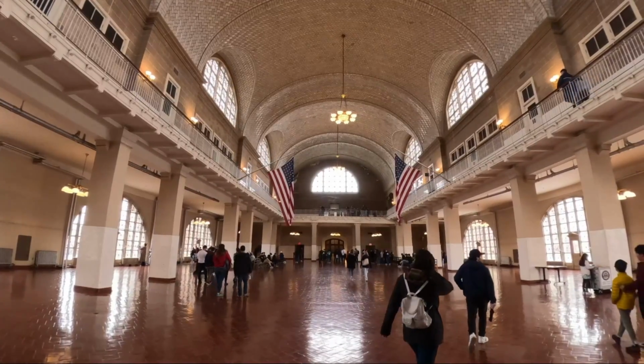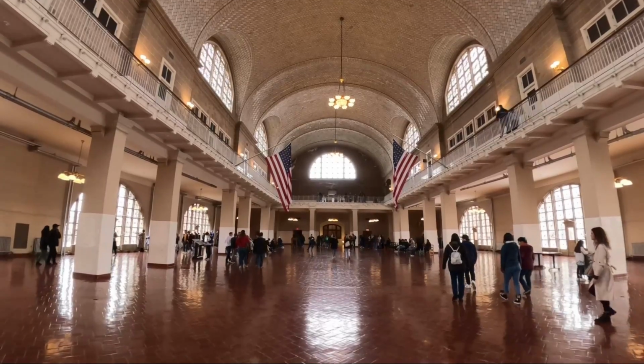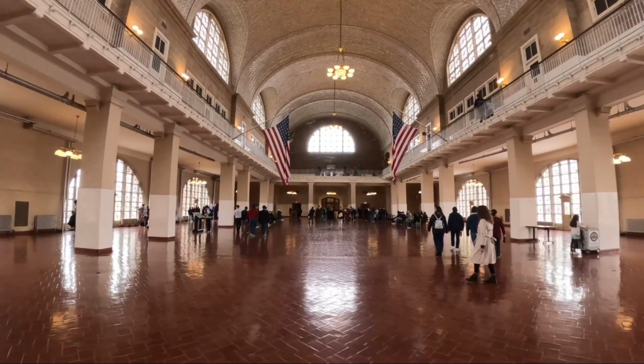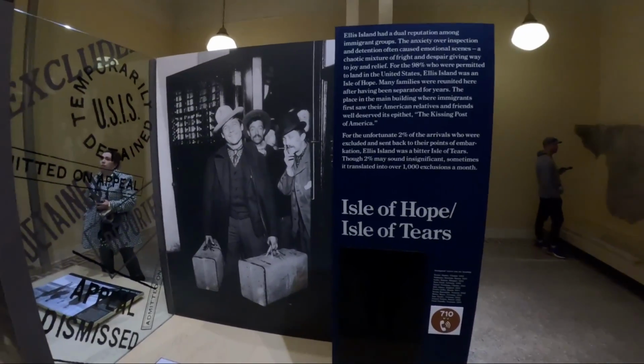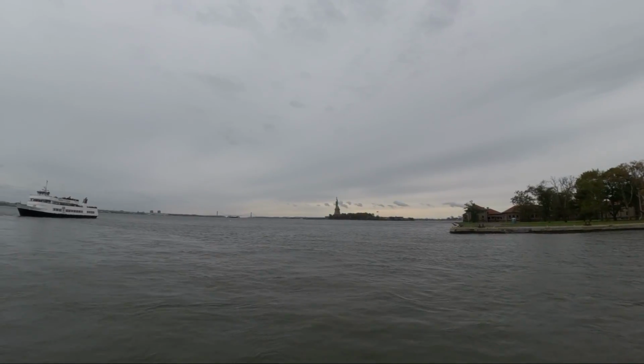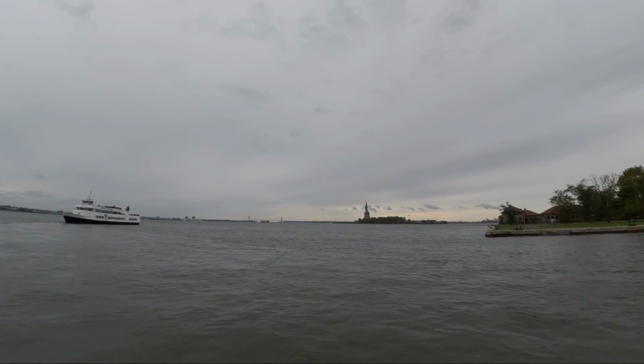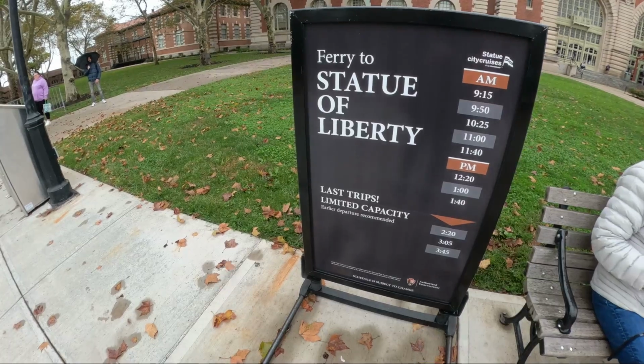The museum was very informative and interesting with all of the displays and information, and you could actually go through the Great Hall where immigrants lined up to get into the US and even sit on an original bench used during that time. It was really neat to learn what it was like for the people arriving and what they had to go through to get to the island and upon arrival.